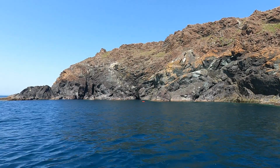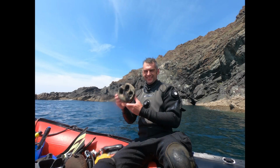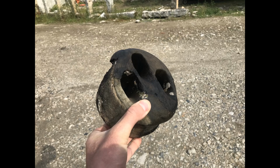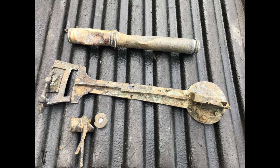So a final thing to show you is a few of the artefacts which we've recovered so far from this site. This is a hardwood deadeye, which is one of the rigging blocks used to haul the sail ropes around. We also found a collection of bits from the ship's sextant. This unfortunately was smashed to bits, but still had some identifiable parts such as the sighting tube.